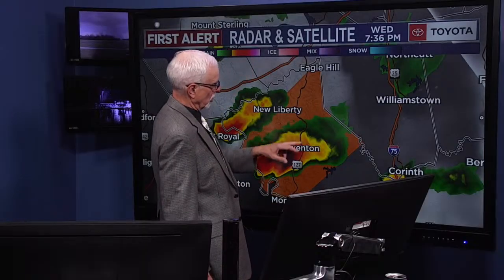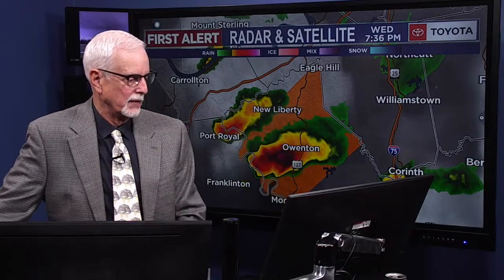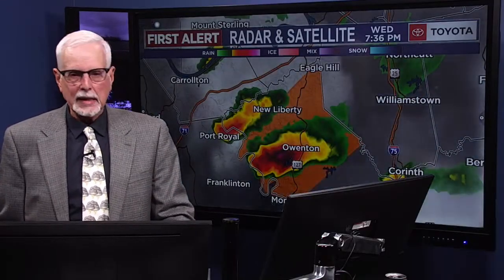If you're in Owenton, you probably hear the thunder off to the west. I can turn on the lightning. We can see how much lightning's in it, and probably a lot. Lately, there's been tons of lightning. Yes, there's all kinds of lightning in there, and the lightning bolts are really big, so I'll turn it back off. So lots of lightning, lots of thunder, the possibility of a wind gust of 60 miles an hour, and the possibility of 1 inch hail.